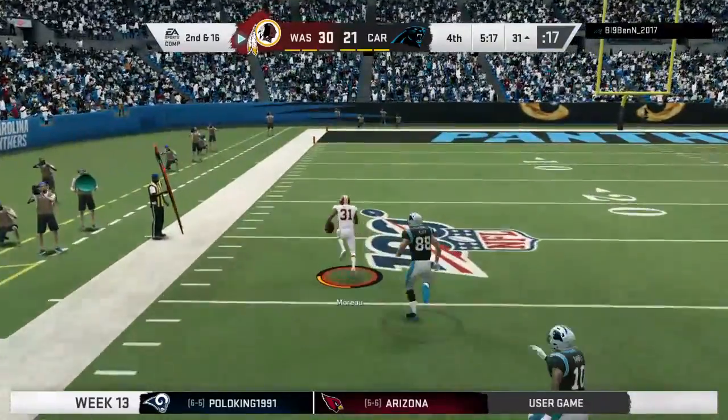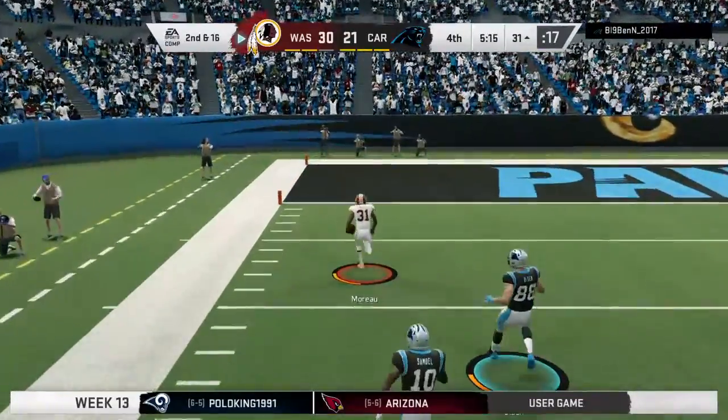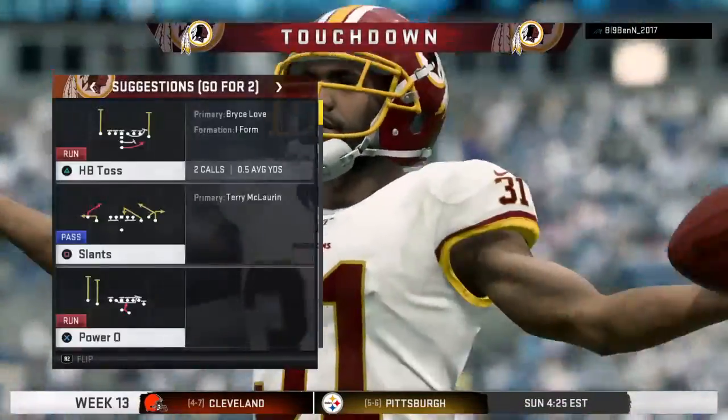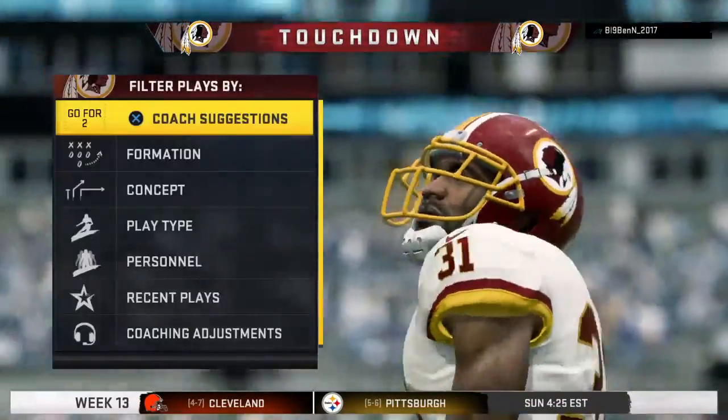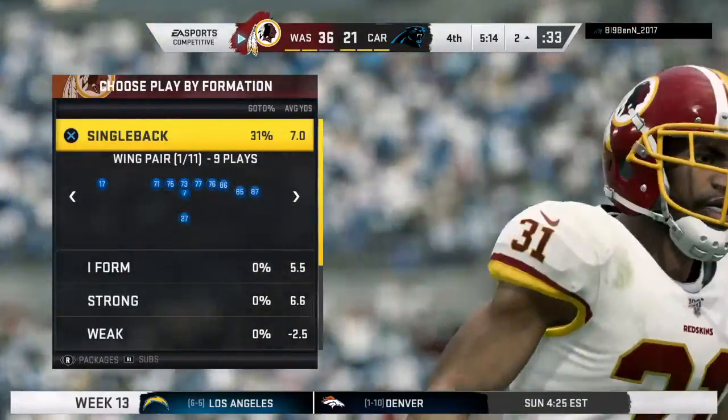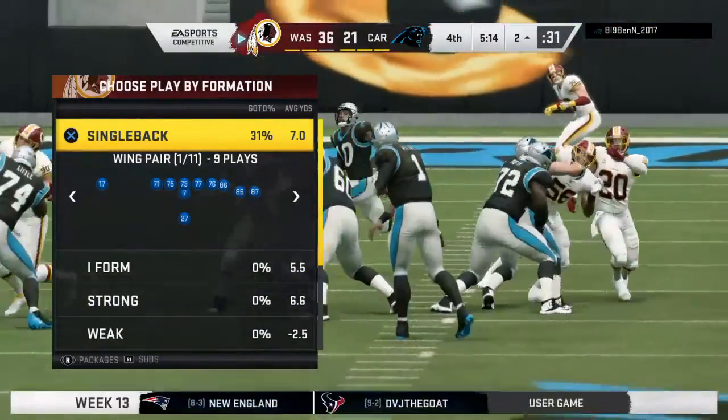And now look at him go. 20. And he will score. Touchdown, Washington. Now remember, this is the #1 defense in the National Football League. There's a good example of why.